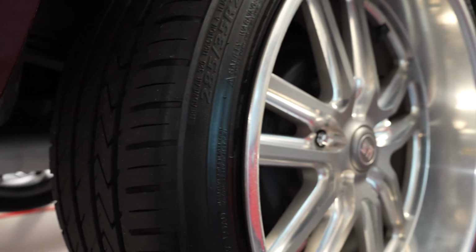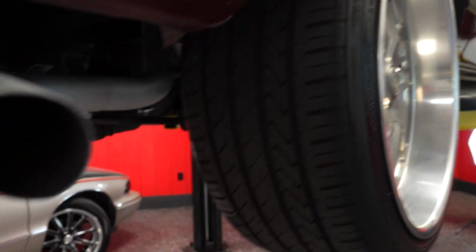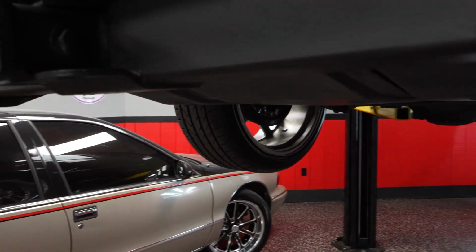Tires. Tires are in really nice condition. You have some 22-inch US mags. Plenty of life left. You have great tread. Car is ready to go. Ready to enjoy.